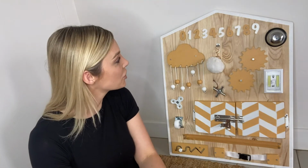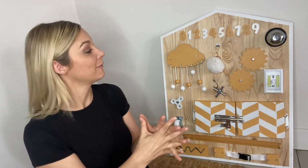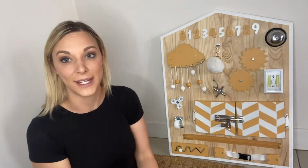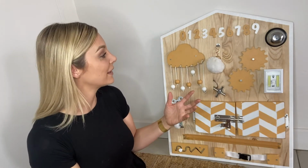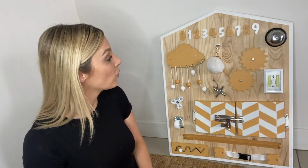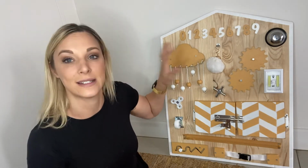So do I recommend this? Yes, I highly recommend the Curious Cubs Skills Activity Board. I think it's great for your child's development. I love the fact that you can choose the developmental toys or skills, life skills, or a combination of the two. And I like the fact that you can opt to remove certain things or toys that you already have. So I love that. And of course, I like the fact that you can have it designed to suit your home or your child's bedroom.